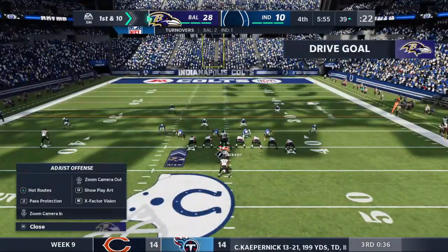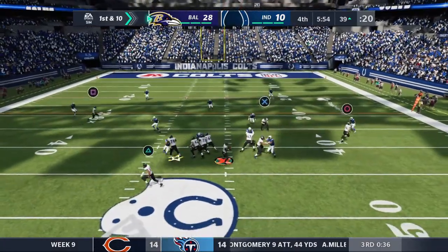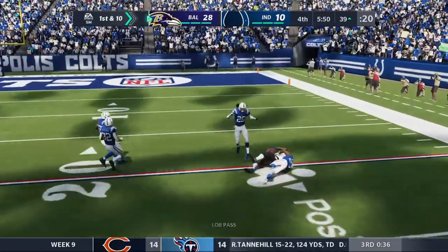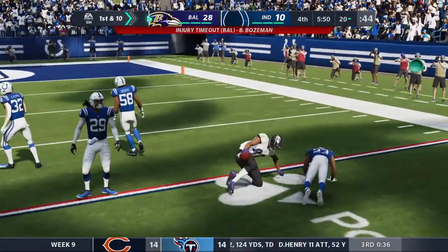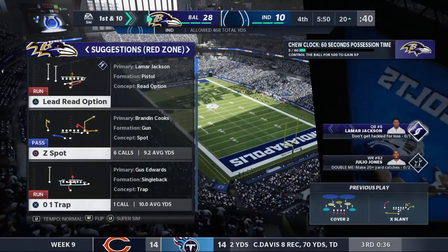Well, their defense did the job. They got the turnover on downs. Now what can the offense do as they take possession? The throw right side is complete here on the first play of the drive. And they'll get this one to about the 20-yard line.